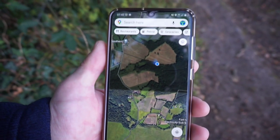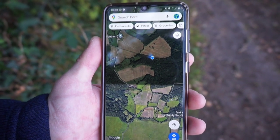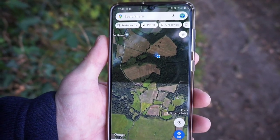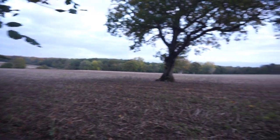So I'm just going to keep looking around for spaces. So I'll show you on Google Maps what I'm looking at and where I'm going. So I'll just switch you around. I am currently here where the little blue dot is, and you can see the woodlands I've just walked through, and I've come to the opening that is what you can see in front of you now.